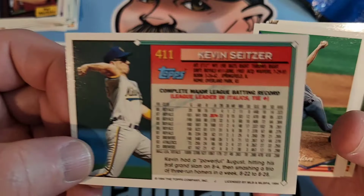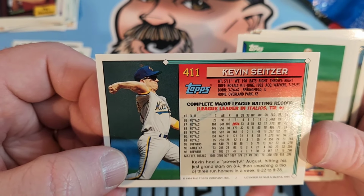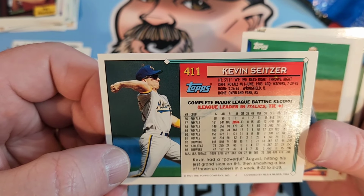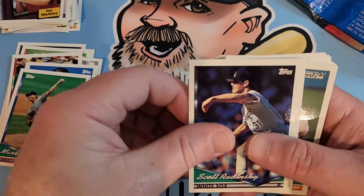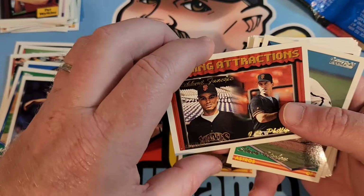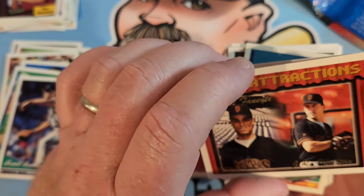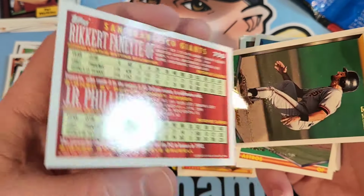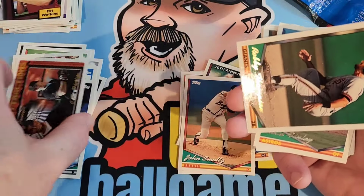He led the league in hits in '87 with 207 with a .323 batting average, but then he never really could match that level of production again. Mark Langston, Scott Rudinsky. Okay, now here are some gold cards. Let's see. Coming Attractions, J.R. Phillips, and Riekert. Man, what is that name? Finiette. Never heard of either one of those.